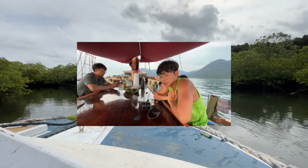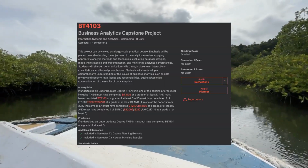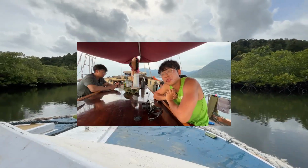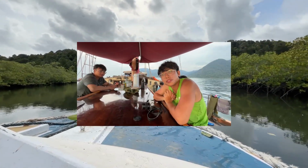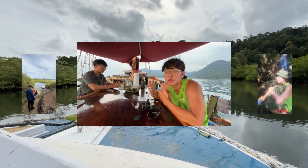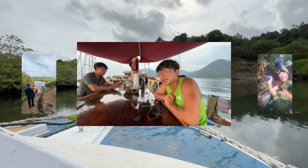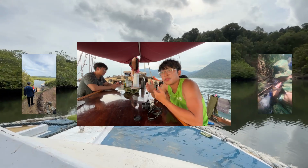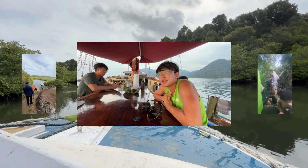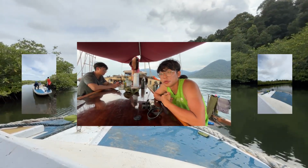Alright, so now we're back on the ship, and let's talk about BT4103 first. If I'm not wrong, 4103 is Capstone. Capstone being an 8MC module, you might be doing 8 MCs worth of work, or perhaps 12 MCs, really depends on your group mates. Very important to find good group mates, and also every semester the flavor of the month for projects always changes. So for example, my semester, it was all about chatbots and LLMs, so it was all the rage.